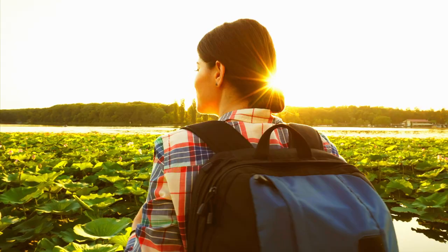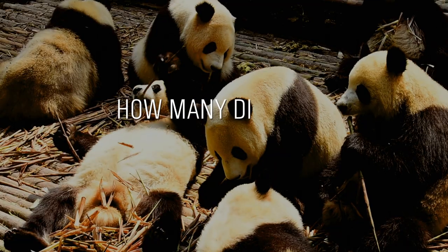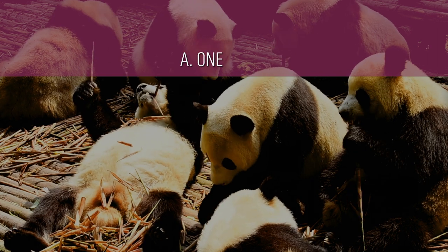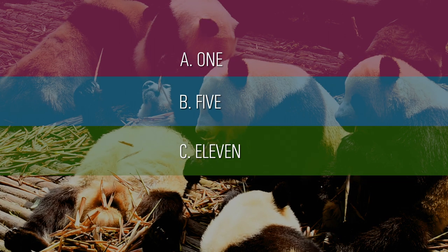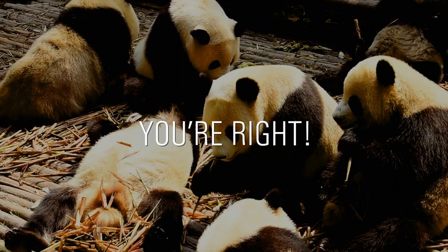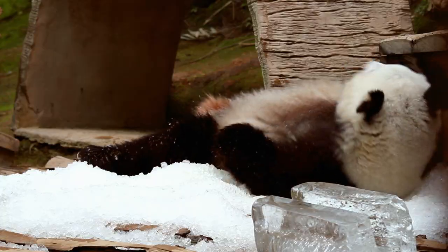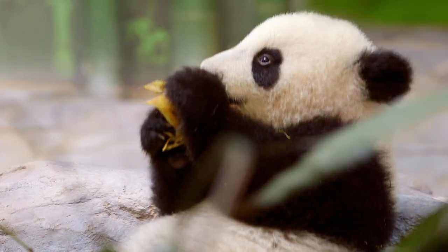Welcome back. Let's find out the answer to our question. How many different species of panda exist? A, 1, B, 5, C, 11, or D, 17? If you guessed A, 1, you're right. The only species of panda goes by the scientific name of Ailuropoda melanoleuca, which literally means black and white cat foot.